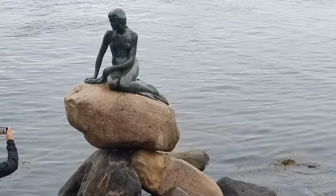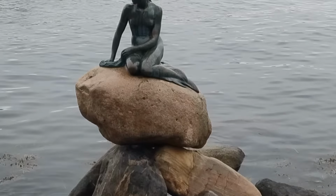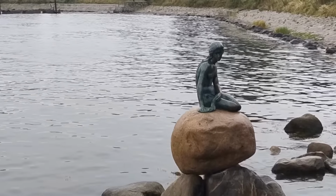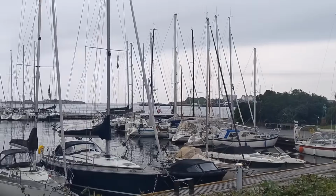Finally, I make it to one of Copenhagen's most famous landmarks, the Little Mermaid statue. It was donated by the founder of Carlsberg, Carl Jacobsen, again like the fountain in around 1908. From here, I continue to walk up through the marinas to my destination.